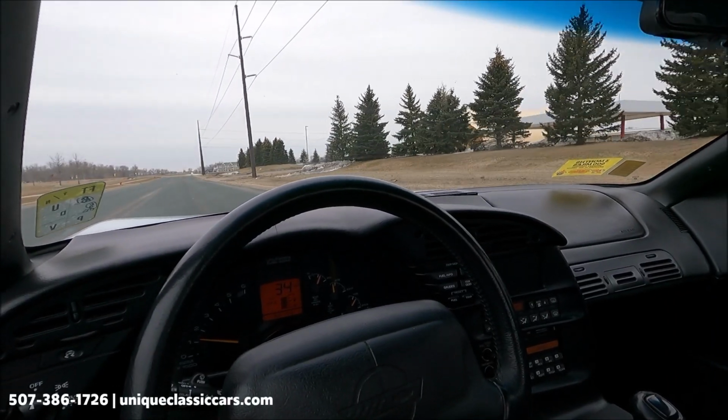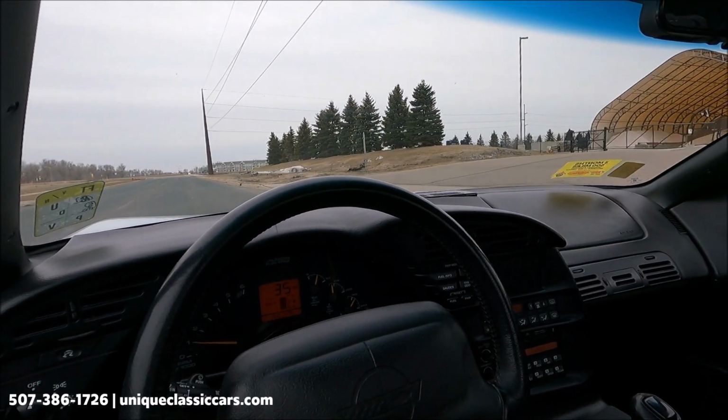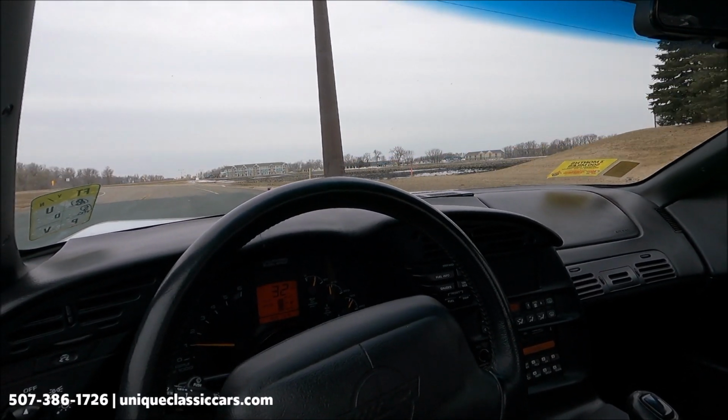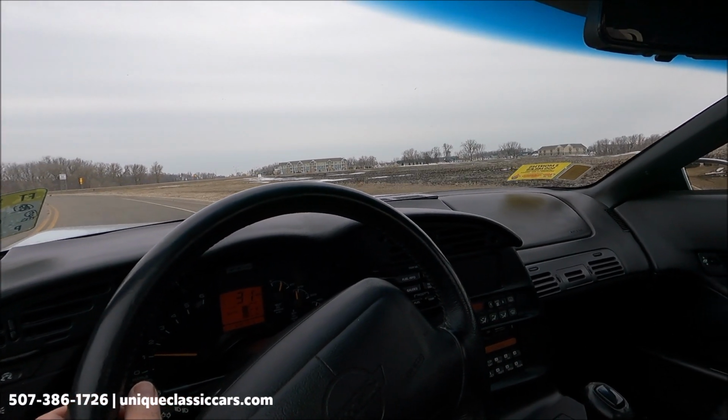Today we have a 1996 Chevrolet Corvette, finished in white. This is a convertible. There's a little bit of snow left on the ground in Minnesota, but the roads are primarily dry, and we do wash our vehicles, so we can do these driving videos for you.